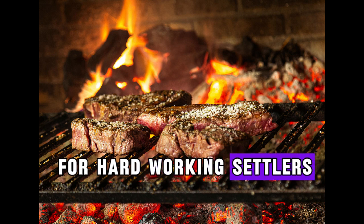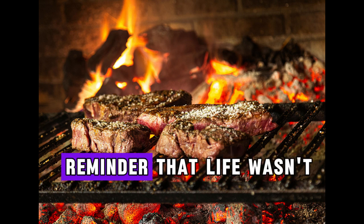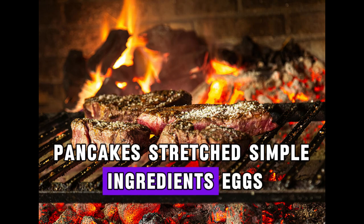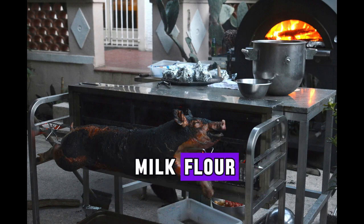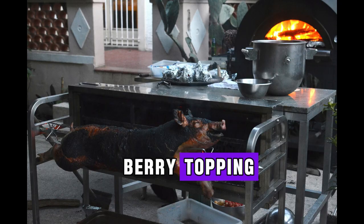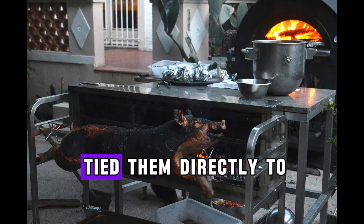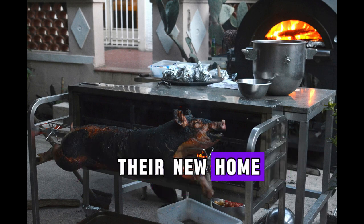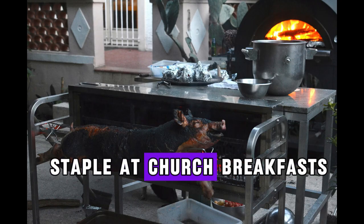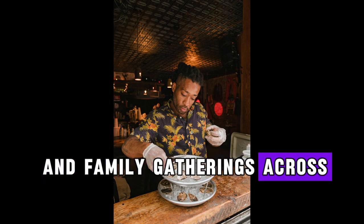For hard-working settlers, this dish was a reminder that life wasn't only toil. Pancakes stretched simple ingredients, eggs, milk, flour, into a meal that felt special. And the berry topping, fresh from the Minnesota woods, tied them directly to their new home. Even today, Swedish pancakes remain a staple at church breakfasts and family gatherings across the Midwest.